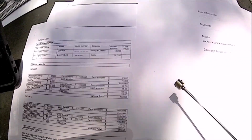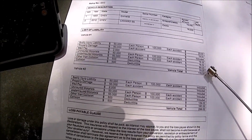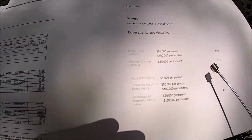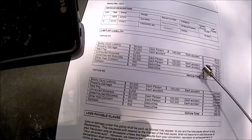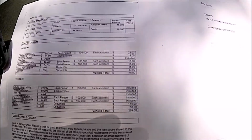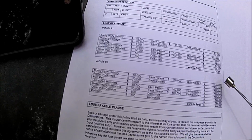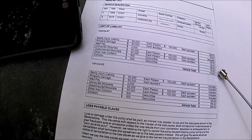$23, $387, $19, $211, $18, $98. You get the idea. And that's for vehicle one, the Corvette.